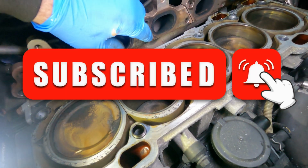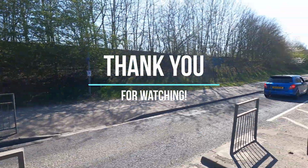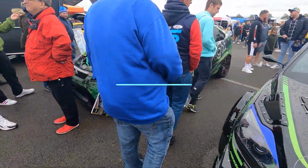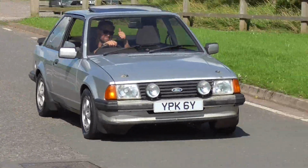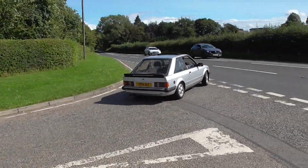No crack line there. Oh, you bugger. Gotta get me some flappy paddles. Whoa, whoa, whoa. Old Escort, followed by its younger brother, the Focus.